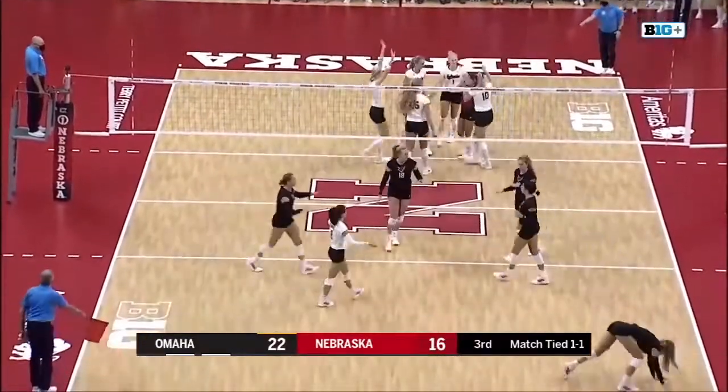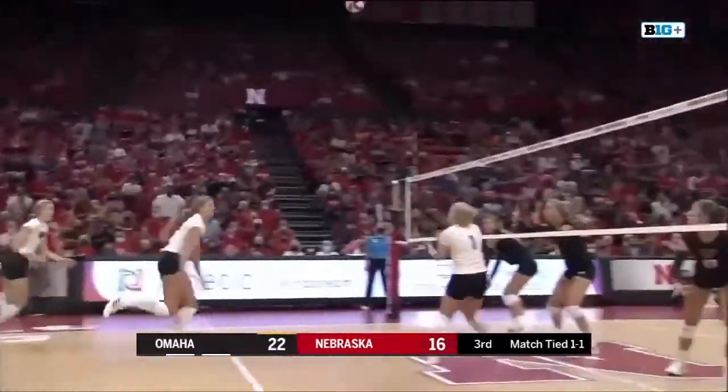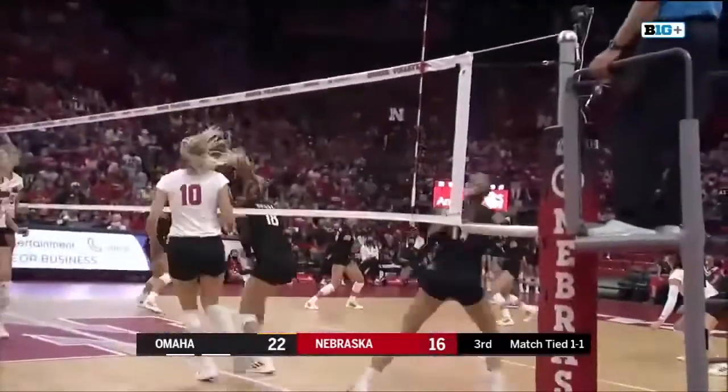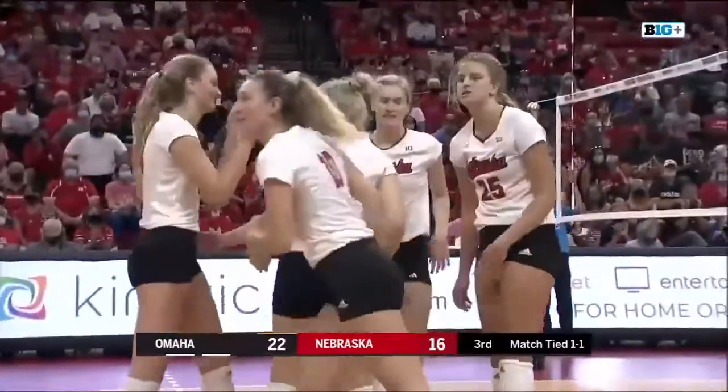22-16, Omaha's Mavericks over Nebraska's Huskers in the third. We are tied in sets at 1. You know, Lauren Cook-West and Adam Dowdy at the dials this afternoon.